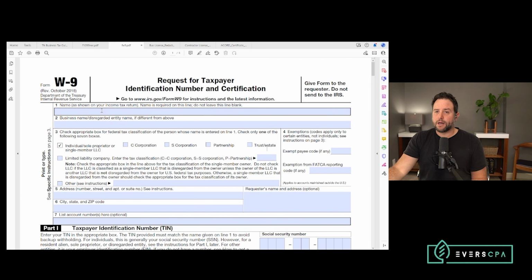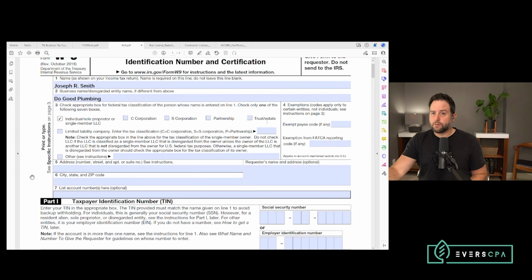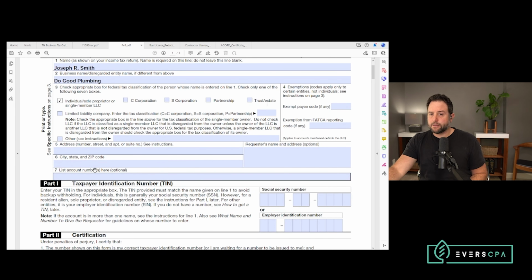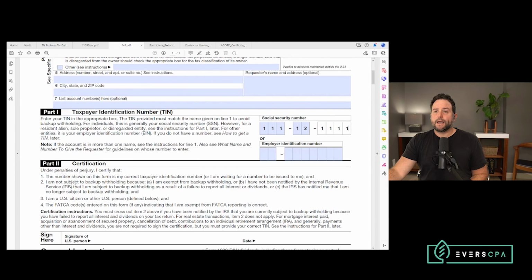He selected this box. He entered on line 1, Joseph R. Smith is his name, Do Good Plumbing. All right, so that's all good. We put his address in here. And for Joe, he's going to operate under the Social Security number, period. Not a whole lot to that. Of course, I'm just making this up, but that would be his accurate Social Security number he would use as his taxpayer identification number. What I see happen time and time again, though.